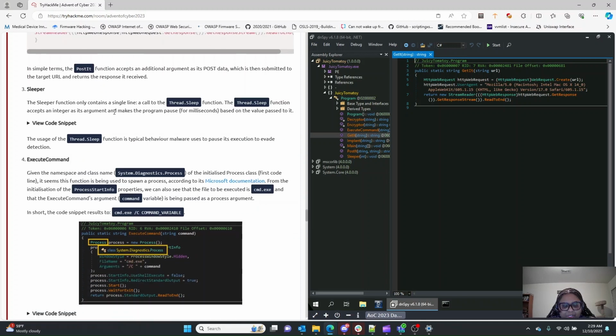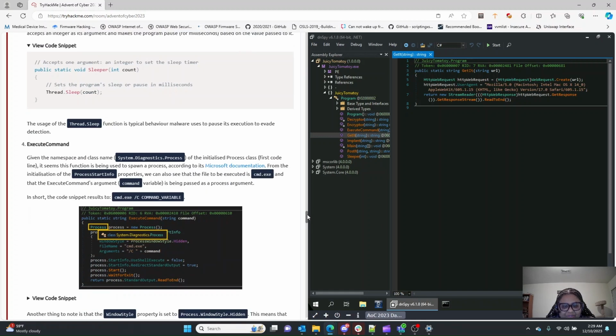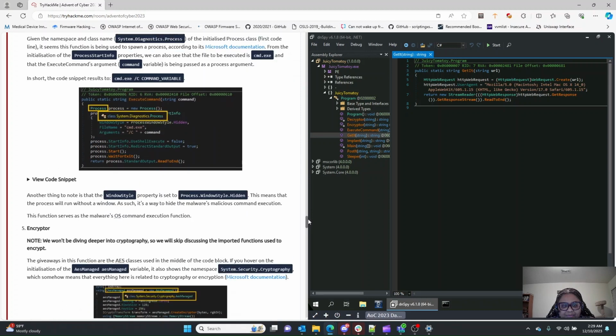The sleeper function only contains a single line, a call to the Thread.Sleep function. The Thread.Sleep function accepts an integer as its argument and makes the program pause for that many milliseconds. Okay, so I was right, it's based on the value passed to it. So yeah, it's based in milliseconds. The usage of the Thread.Sleep function is typically behavior malware uses to pause its execution to evade detection.